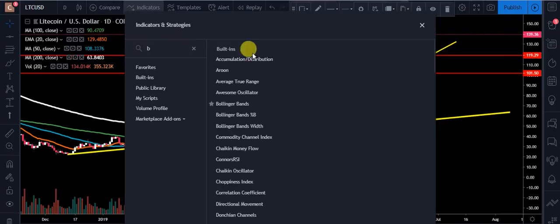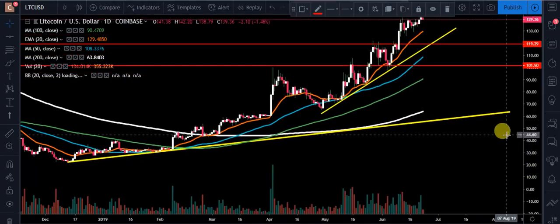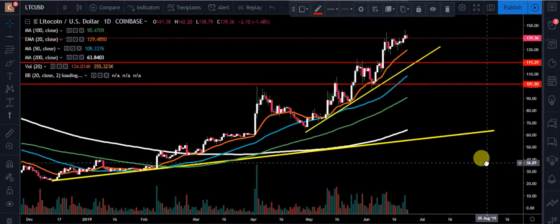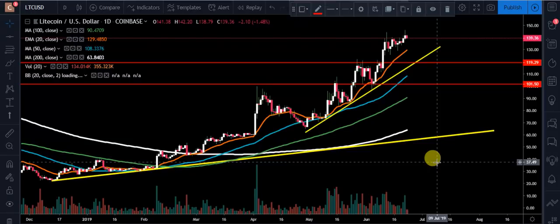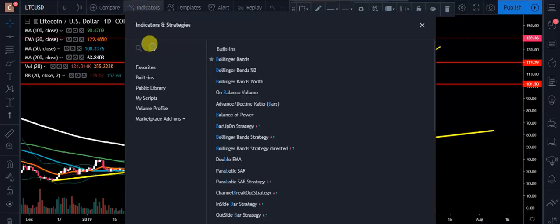Want to hit up our Bollinger Bands, see how those are looking. And guys, basically right now I'm still just sitting in my position, being patient with Litecoin. It's not something that I want to get rid of yet. I want to see if there's still some more power in this move here before we have some type of retracement or correction. Okay, so next one, let's hit our Bollinger Bands.